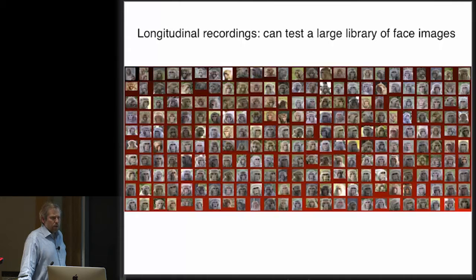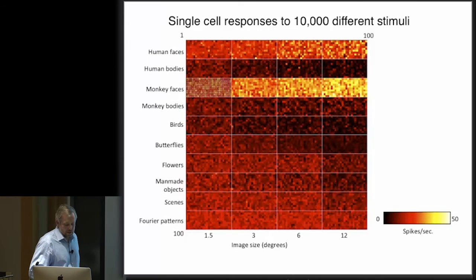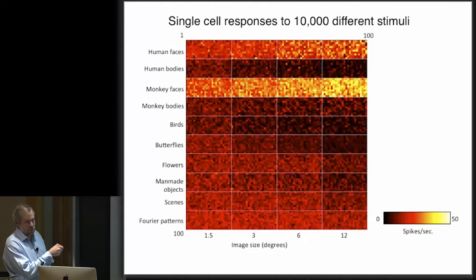For those of you who know about electrophysiology, you may be thinking 250 is not a particularly large number of stimuli to show even within a given session. But this is just a small subset of those that we did show. If we take the entire array that we showed to this animal, there were 10 different categories. Each of these rectangles has 250 stimuli, 10 different categories, and four different image sizes, because we basically ran out of images at some point.